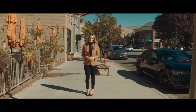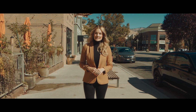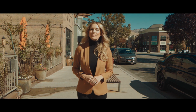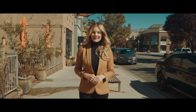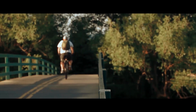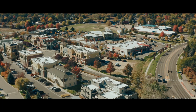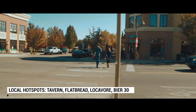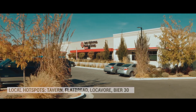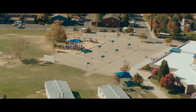Hello again, we're in Bown Crossing, about 10 minutes from downtown Boise. This area is easily accessible by the Greenbelt. It makes it perfect for locals to jump on their bike, hit the Greenbelt, and come here to gather with family and friends. It's small, but has a big punch. Home to restaurants, a coffee shop, a few more local businesses, public library, and the highly rated Riverside Elementary.